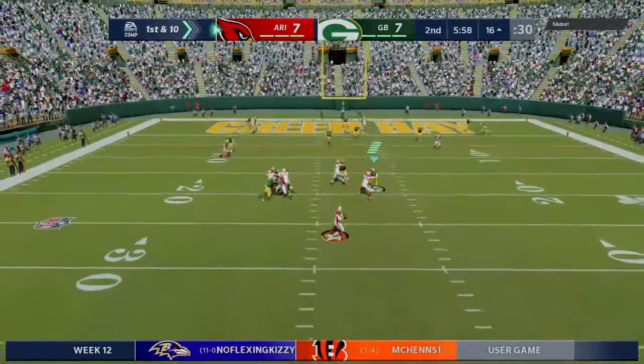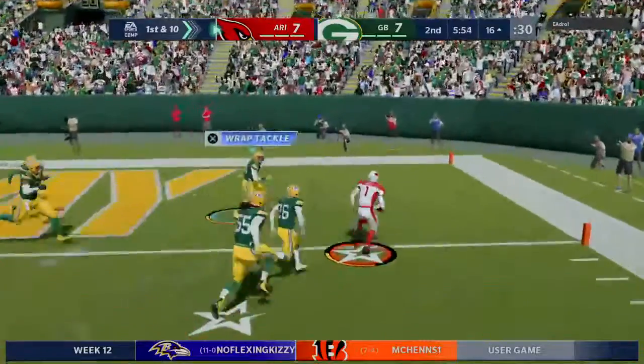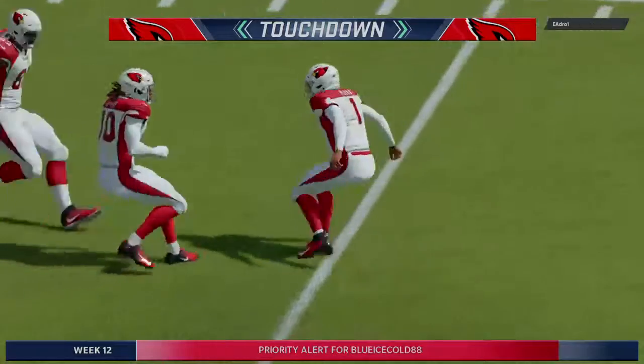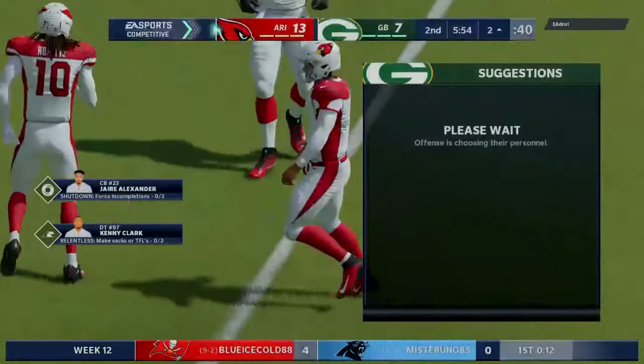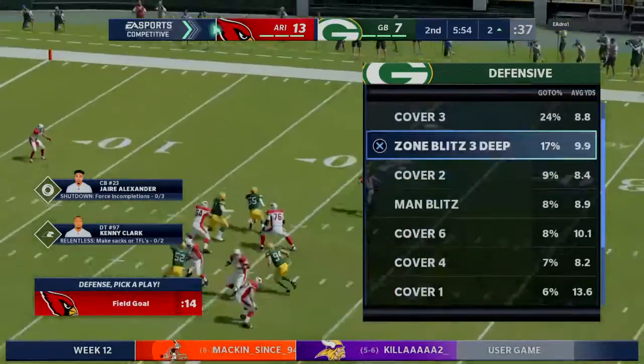From the gun, Murray. Flushed out right. He'll try and run it. And he'll take this one in for the Arizona touchdown. A 16-yard touchdown run. And the Cardinals have taken the lead.